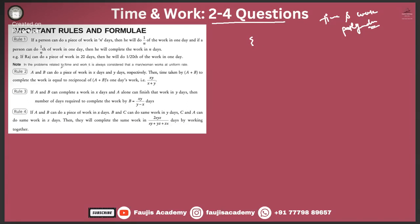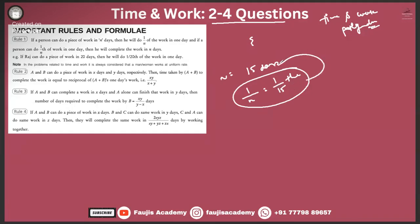So rule one says, if a person can do a piece of work in n days, let us say a person can do a work in 15 days, then he will do 1/n of the work in 1 day. That means 1/15 of the work in 1 day. And if a person can do 1/15 of the work in 1 day, then he will complete the work in n days.